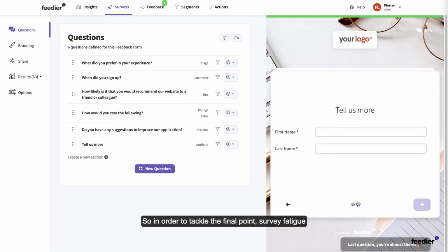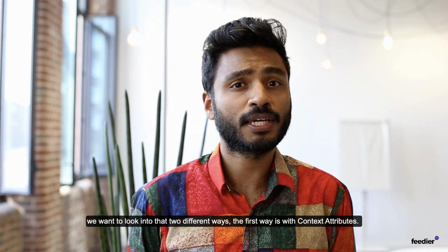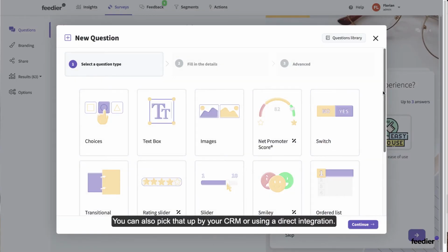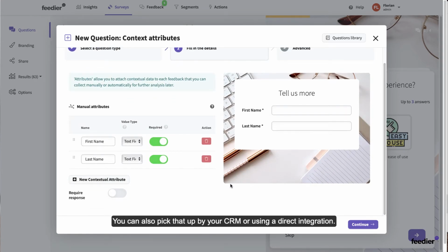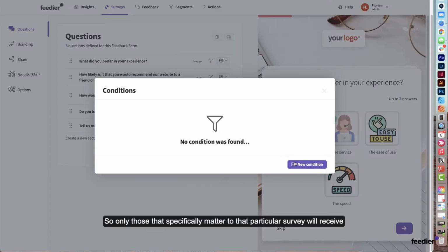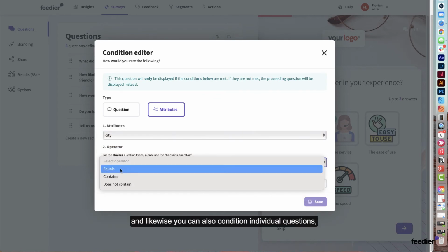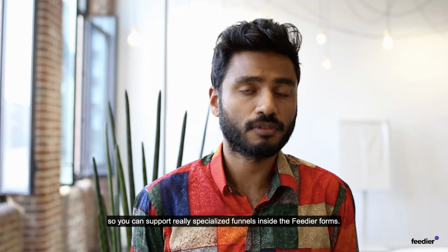So in order to tackle the final point, survey fatigue, we'll look into that in two different ways. The first way is with context attributes. Context attributes can be added inside the form manually. You can also pick that up via your CRM or using a direct integration. That's really useful because you're able to condition your form. So only those that specifically matter to that particular survey will receive the ability to answer the questions. And likewise, you can also condition individual questions, so you can support really specialized funnels inside the Feedier forms.